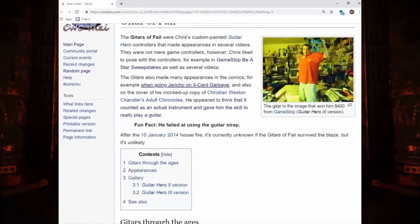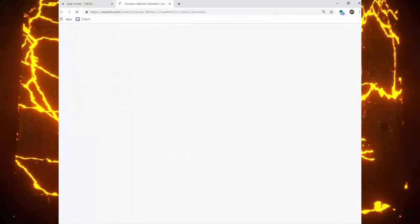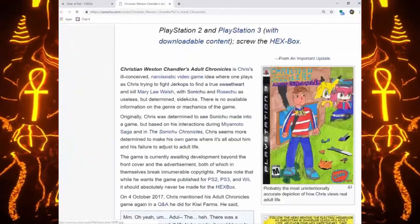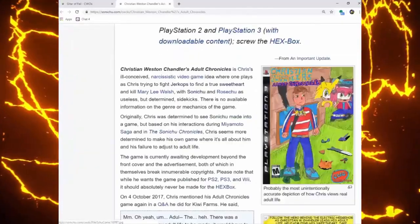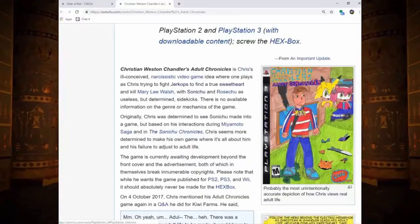On the cover of his mocked up copy of Kristen Weston Chandler Adult Chronicles, let me see what that looks like. Oh yeah, it is. It's on his back, and that's not how it should look like on his back at all. And Sonichu and Rosichu are just floating there.